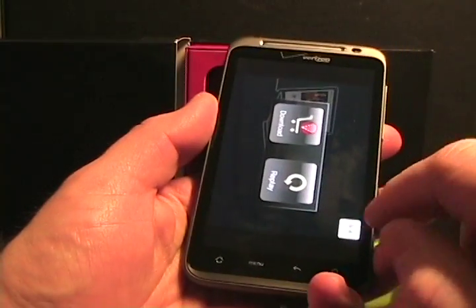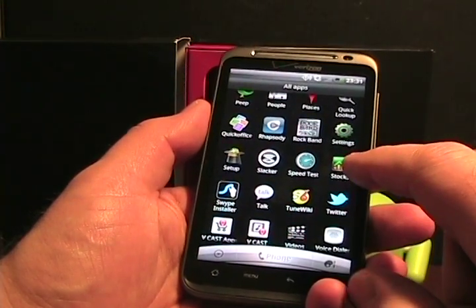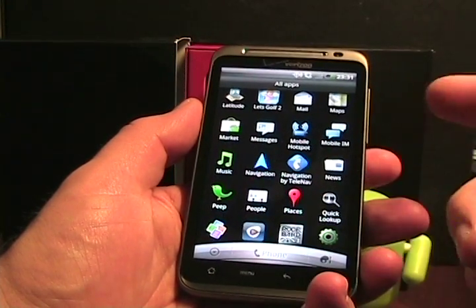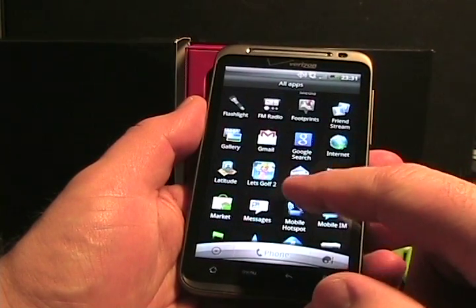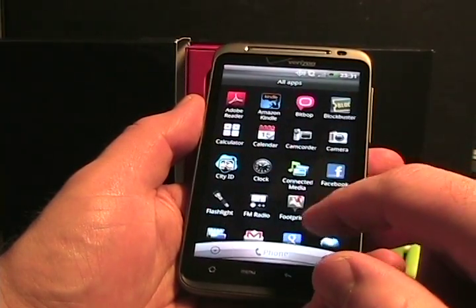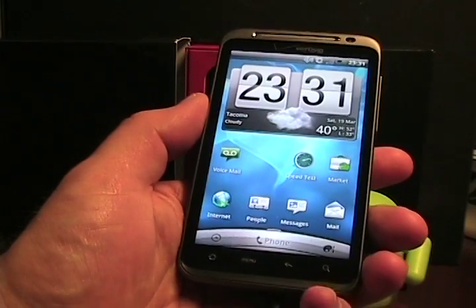So as you can see, the device is pretty loud with just the speaker in the back there. I think it's a mono speaker, but it does seem to play pretty loud. But all the traditional apps you expect from HTC Sense are on there. Mobile hotspot is on there. You know, we've got some trials and other things like Let's Golf 2, and then all of the Google stuff. It's a pretty standard phone as far as the functions and features.